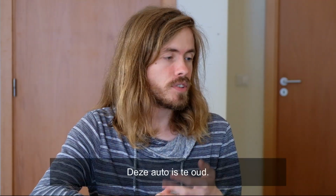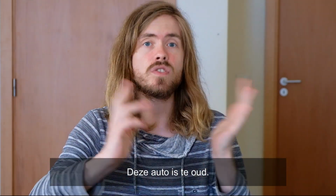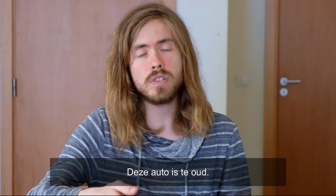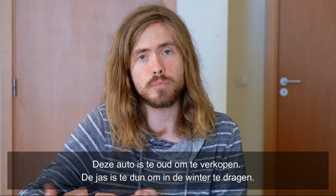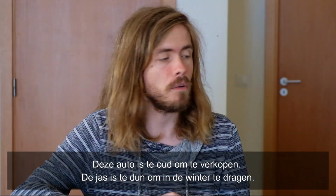Let's look at some examples. Deze auto is te oud, okay? This car is too old, but now I can add a purpose. It's too old for what I want to do. And with that, I'm just going to add an om te structuur. Deze auto is te oud om te verkopen. This car is too old to sell.